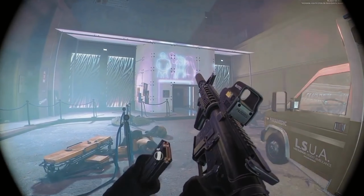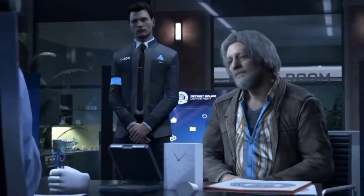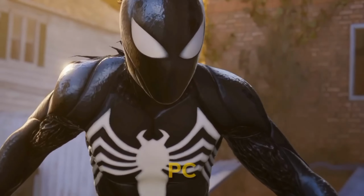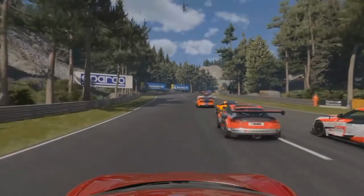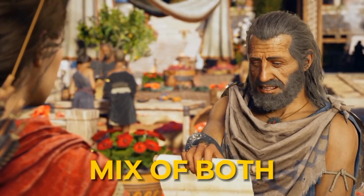Video games have continuously grown and evolved in the past few decades, merging together both entertainment and art. As a result, games keep looking better and better. Whether you play on PC or console, it's hard not to notice when a game stands out a little bit more than the rest. Whether it's high-fidelity graphics, gorgeous art style, or even a mix of both, they are a joy to experience.